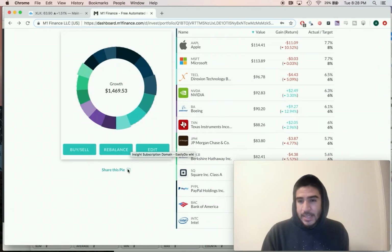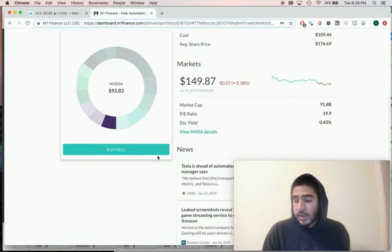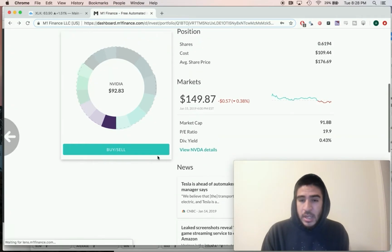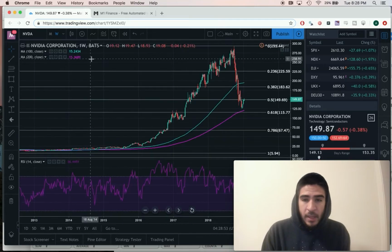Next stock on the list is Nvidia. So Nvidia pays around a 0.43% dividend yield, so far the lowest of the ones that I've shown. And Nvidia has actually taken quite a tumble recently.